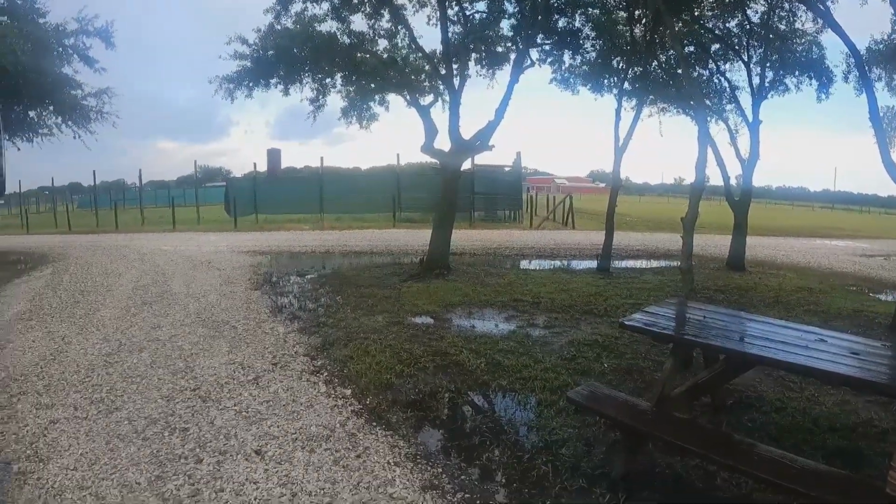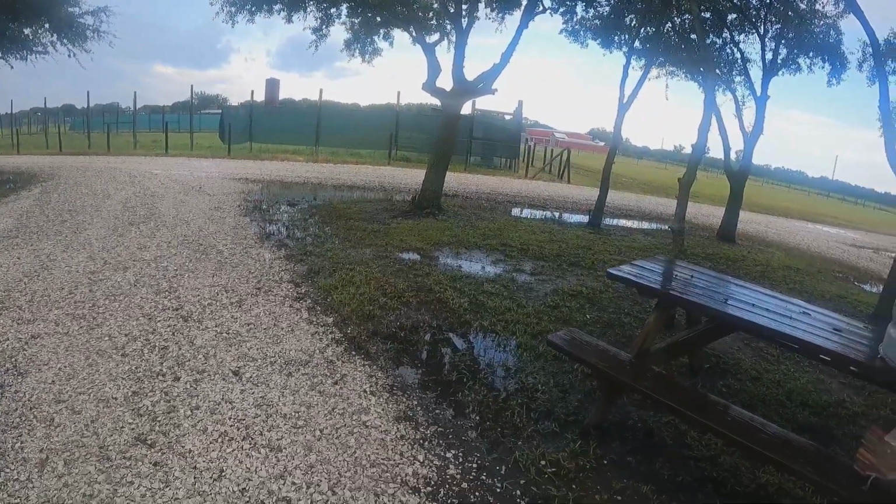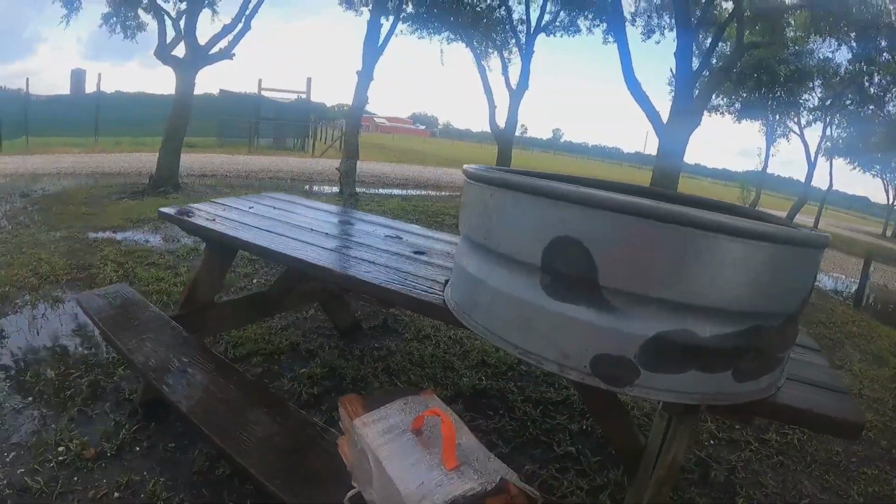But as you can see, it's pretty flooded over here. Cody wants to come out. I feel bad, but it's flooded, so I'm just gonna have to bring him out to go to the bathroom. That's it. We've got firewood from them. $8 for this.